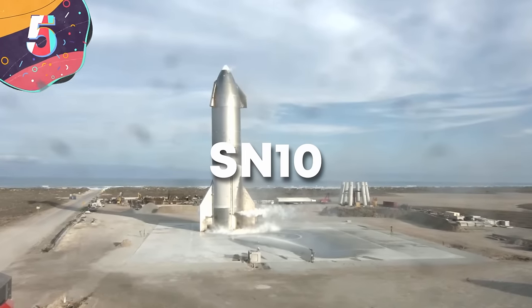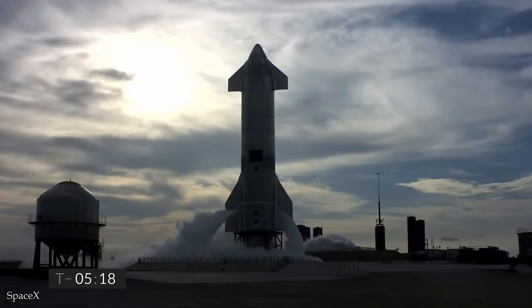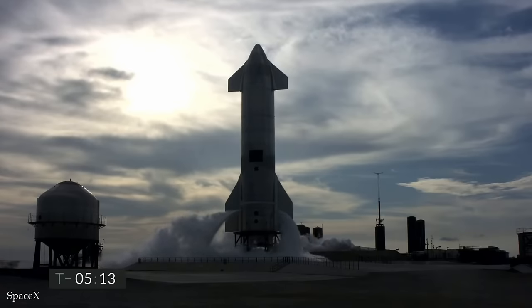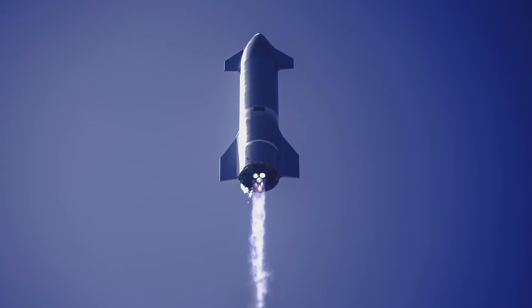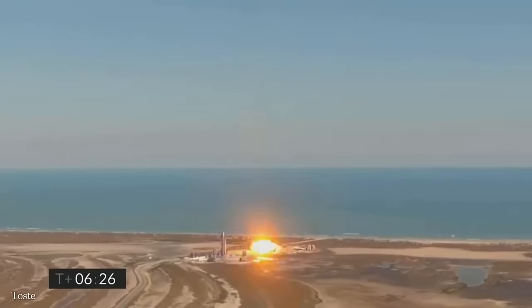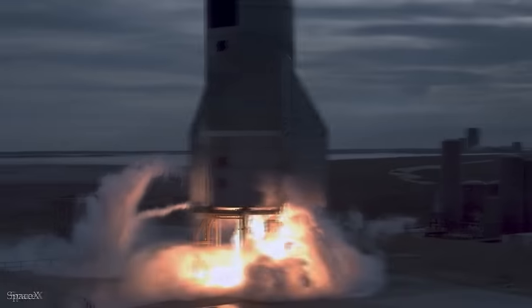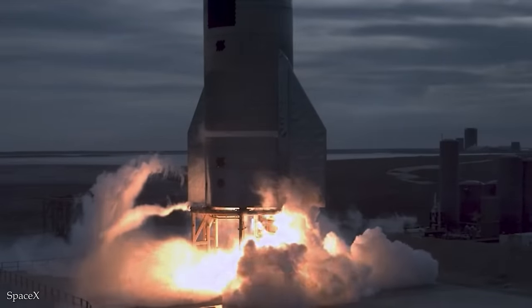Number 5. SN-10. SN10, which stands for Serial Number 10, was, as the name would suggest, the 10th version of the Starship prototype that SpaceX had built to test, and it was scheduled for a high-altitude test on the 3rd of March 2021. SpaceX was hoping for a much better outcome than their previous two attempts, SN8 and 9, which both resulted in a fiery end during their landing and had installed significant upgrades across virtually every element of the ship's design to make it sturdier and easier to control.